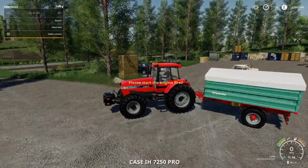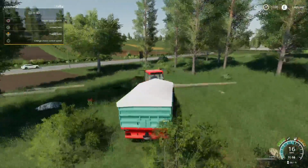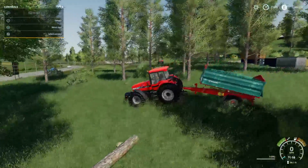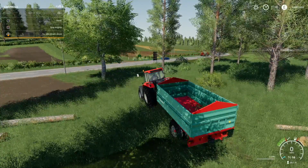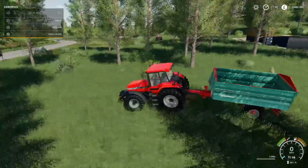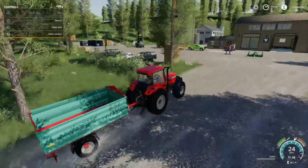Let's have a look. We'll have to take it onto my owned land. Yeah, so it is just the rear tip, not a side. Well, no, you have got side doors actually there, haven't you? That's it. Tip side back, grain door, tip side left. Yeah, so it is a side tipper as well. I filled this up earlier, no issues. So that's the Farmtech.